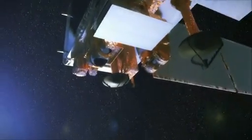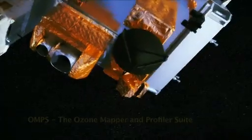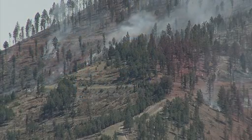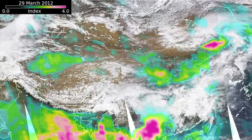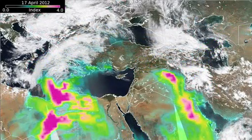The images that I made basically came from a new instrument on the Suomi NPP satellite called OMPS. OMPS's main mission is to measure ozone, but one of the other neat things it can do is detect smoke and dust. What you're looking at in the images is something called the aerosol index. The amount of aerosols in the atmosphere does depend on season.